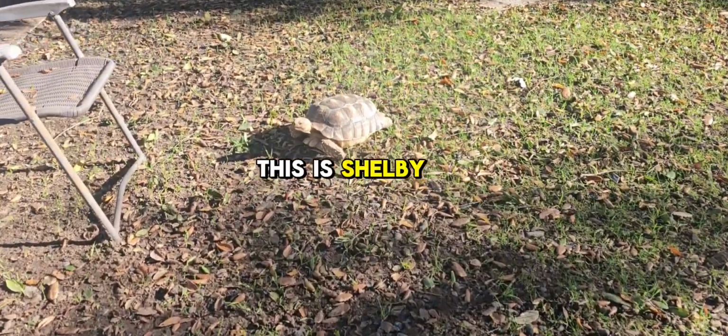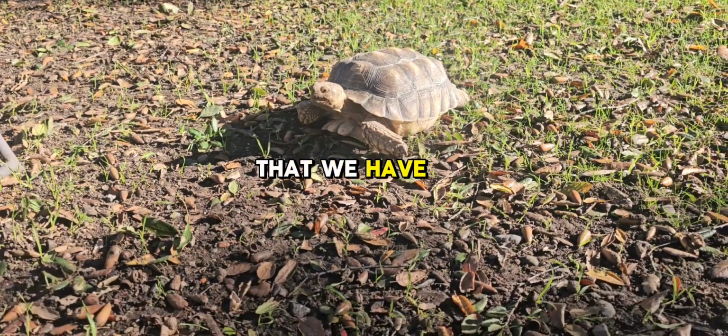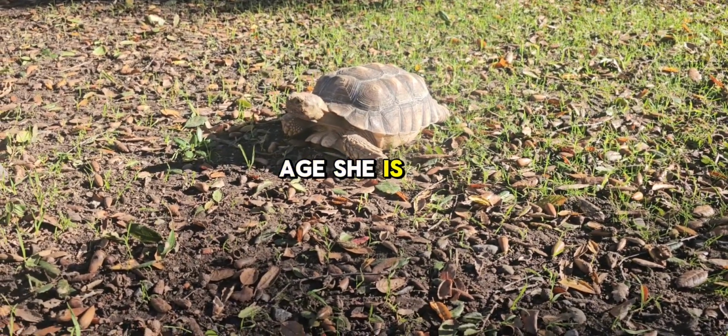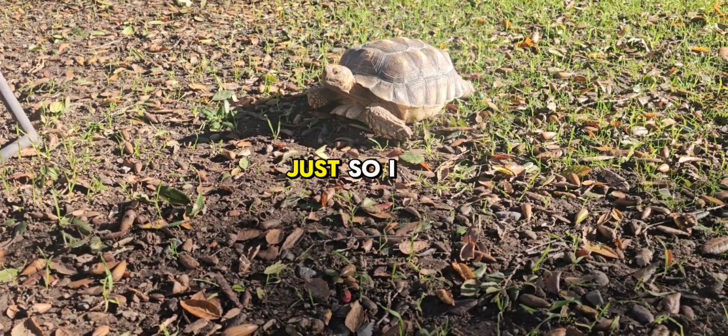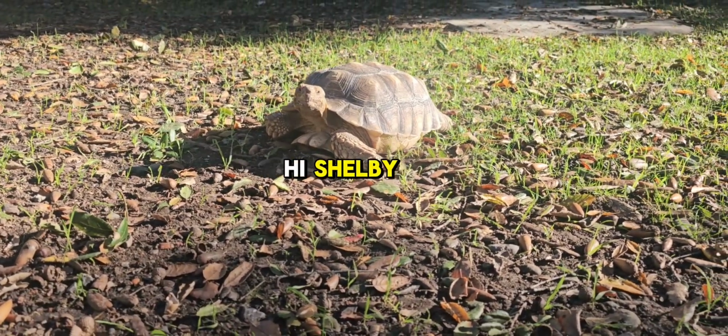This is Shelby. She's one of the smaller females that we have. She's got a sister that's her same age. She is resting inside the house right now, and her sister's Bulma. And we might check on Bulma in the house just so I can introduce her to you guys. But this is Shelby. Hi, Shelby.